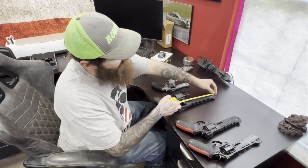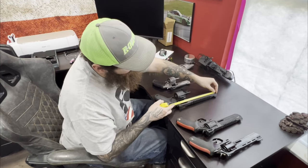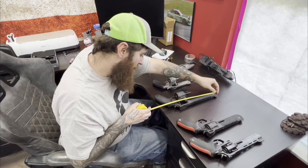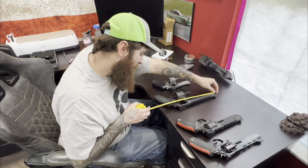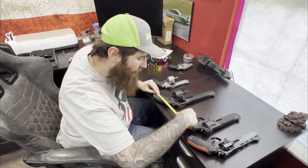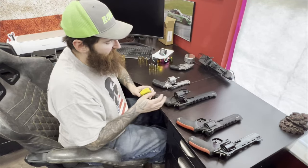As far as your Raging Hunter, your barrel length is 8 1/2 inches. And then your overall length of the firearm is about 15 inches. Width-wise, we're right around 6 1/2, a little bit less. That's going past the sights.